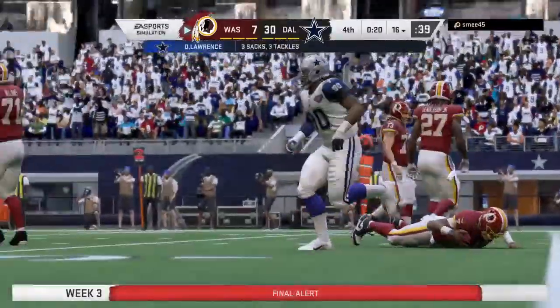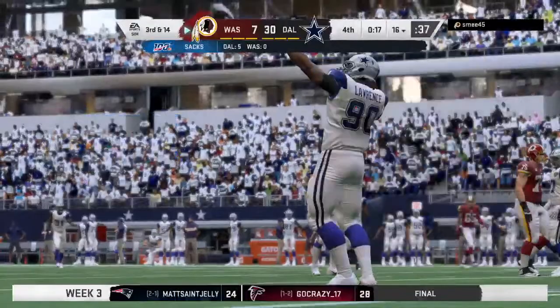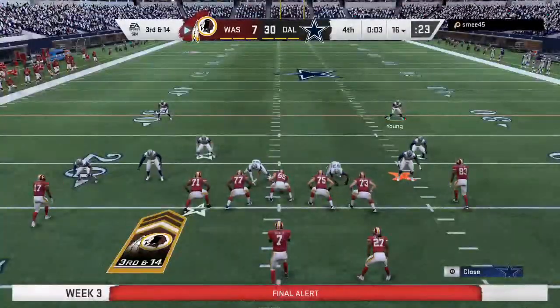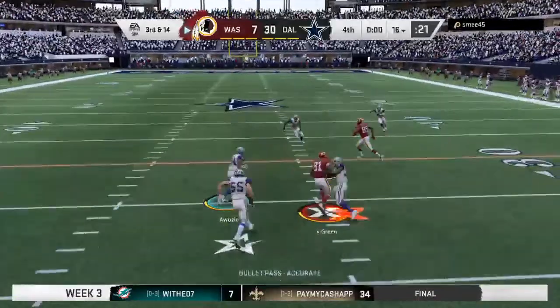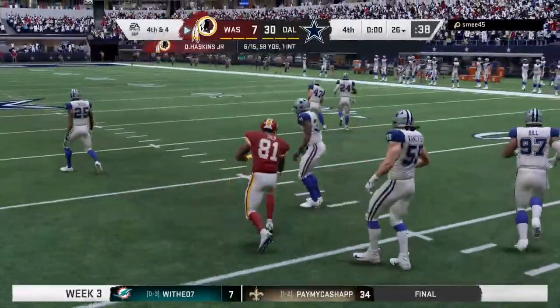Nowhere to escape, and he goes down. DeMarcus Lawrence in there to drop him for his 11th sack of the year. One final shot for Haskins. Finding Green complete. And they will rally and stop him short of the 1st down.